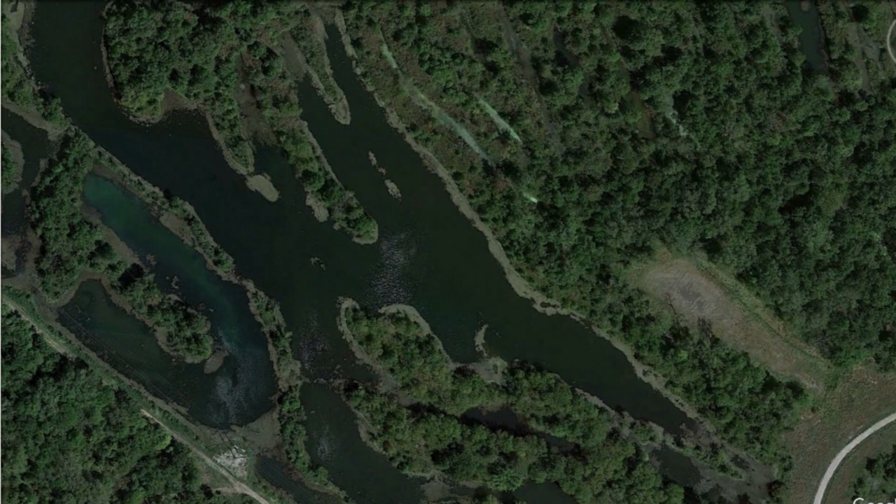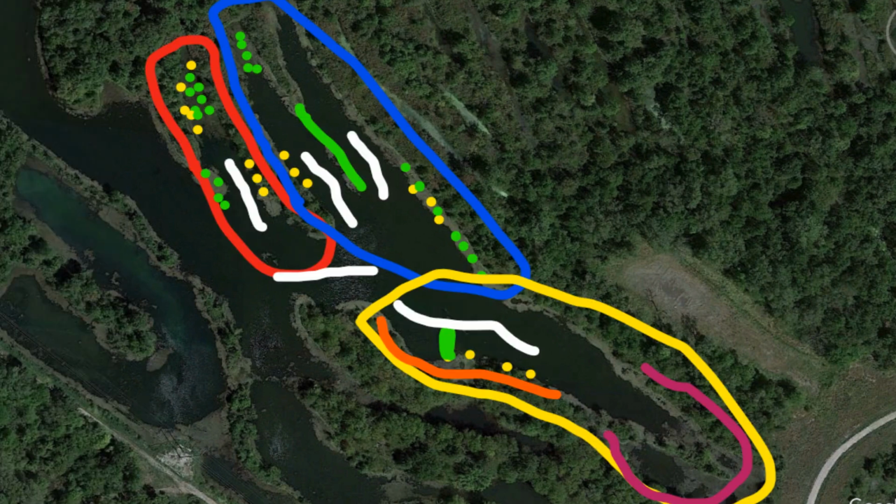Now the red, that's my favorite cove in this pit. I think it's just because I just fished the tournament in there and we just won the tournament out of this cove. So it's really my favorite cove in there, and I've done good the other times I've been in there in this cove as well.